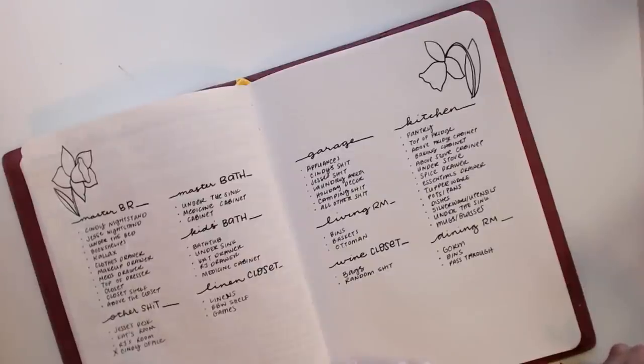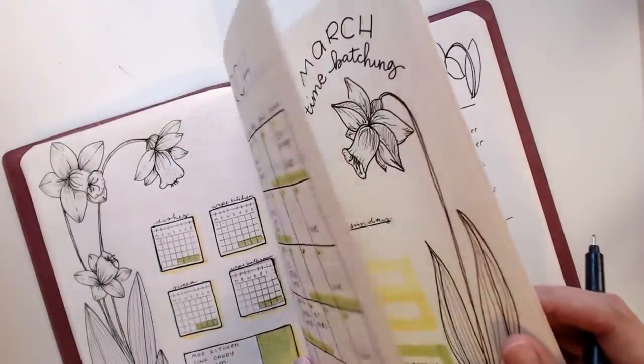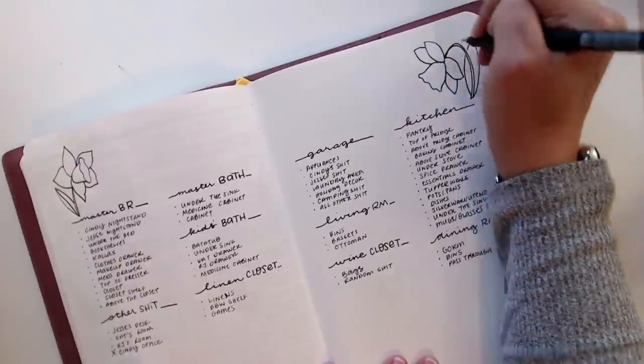Am I bringing my patio furniture? Yes, we're going to disassemble it because I love it. And even though it wasn't super expensive, I am not going to be buying new patio furniture when we found some patio furniture that we already love so much.